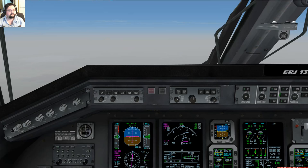Copy, final 300. Melbourne Center, Sincardo 7290, have your request for Lizzie. Sincardo 7290, track direct Lizzie, and star clearance available. Tracking direct Lizzie, and go ahead with the star, Sincardo 7290. Lizzie 4 Alpha arrival, runway 16. Maintain flight level 340. Roger, Lizzie 4 Alpha runway 16, maintaining flight level 340.